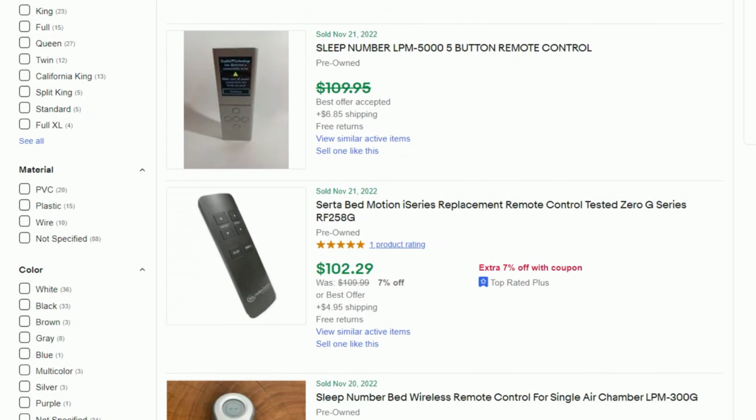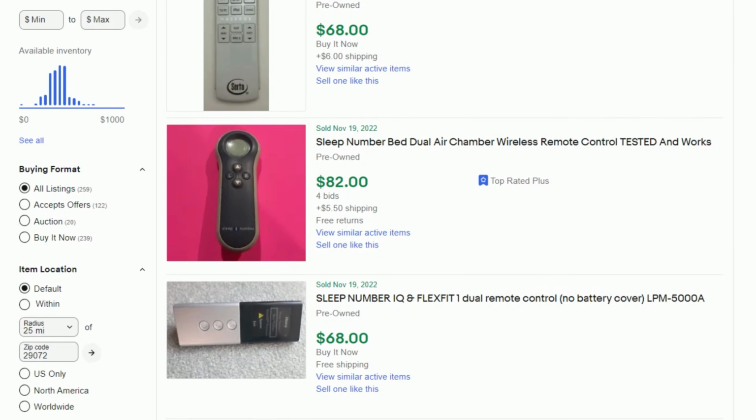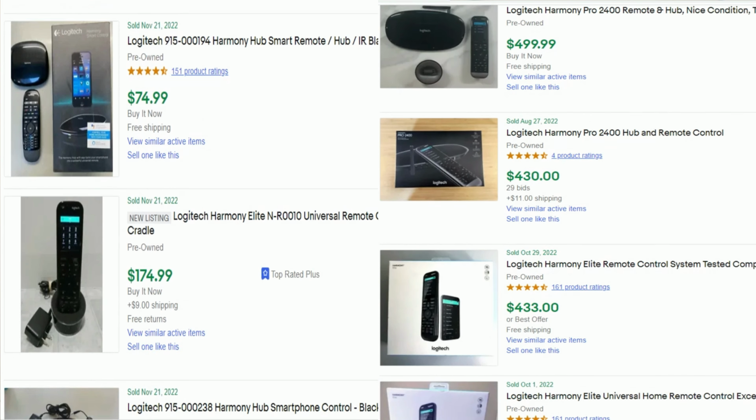From what I see, some of the most valuable remote controls are replacement remotes for adjustable beds. Who would have thunk? People are looking for these remotes and they're not cheap. Also, Logitech Harmony remote controls. These things sell anywhere from $20 to over $500. So I'm definitely going to spend a little more time in the remote controls bin from now on.